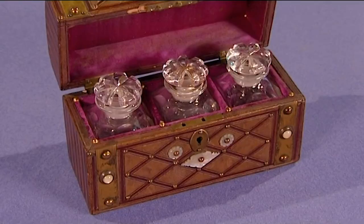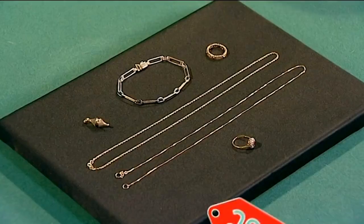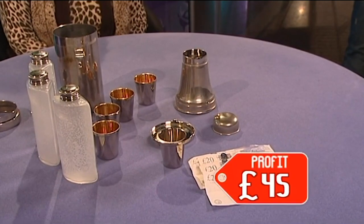Let's see if all our dealers were happy with their purchases. Just the most gorgeous box. I love it. Karen still has the scent caddy, which she adores. Michael sold the book on glass for £80. It's quite a lot of money for a little book. Cheryl sold the gold items for £180. And James hasn't sold the glass bottles yet. It's time for a drink, Francis, isn't it? But a fellow dealer fell in love with the cocktail shaker and bought it for £130 to keep for himself.